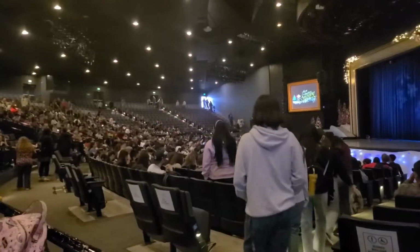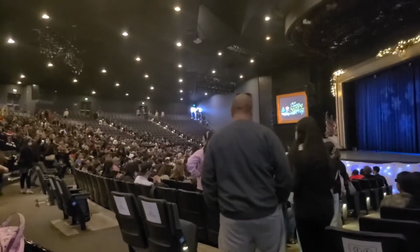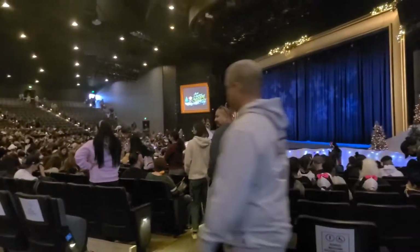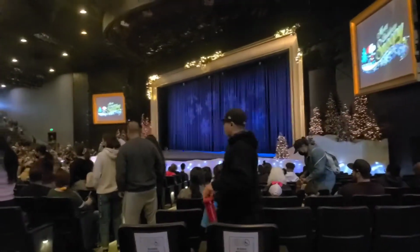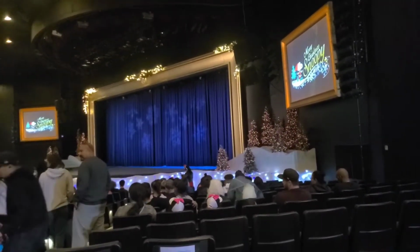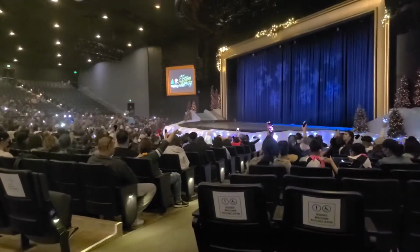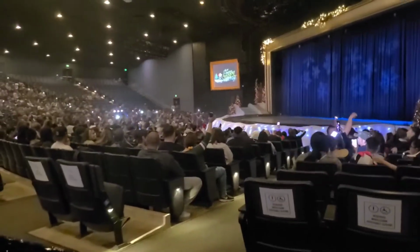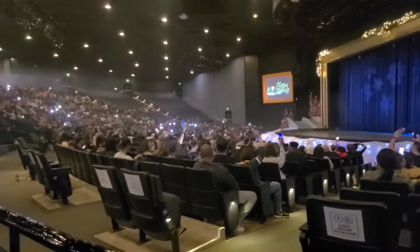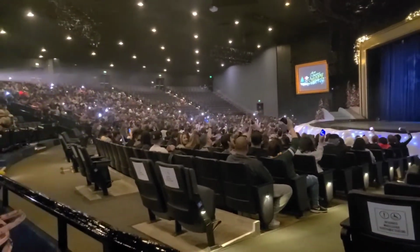This just proves that if the lines are long, don't worry, there's plenty of space inside the stadium. Because of the limited capacity, most of the seats are good seats anyways. We are less than 5 minutes away from showtime, and people are anxious. Mariah Carey is playing, and people have got their flashlights out already.